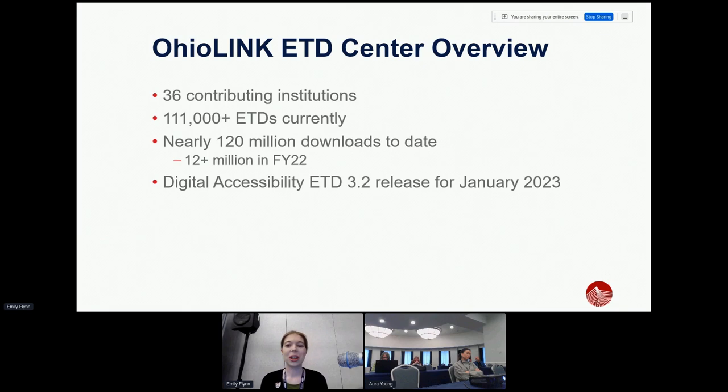So in January 2023, we have the Digital Accessibility ETD 3.2 release coming, and that's mostly what we're going to talk about today.